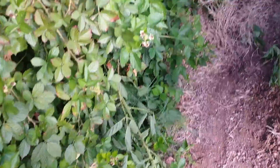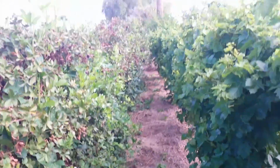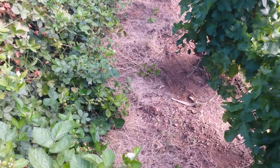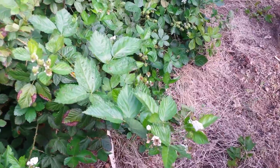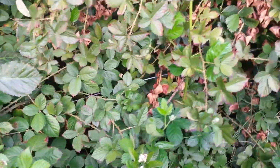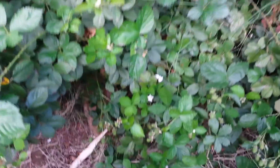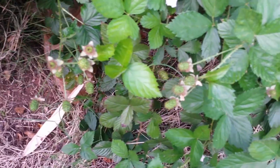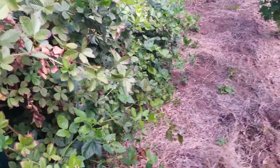I have to keep cutting them back as well. Otherwise they would grow all along this path, and I don't want to do that like last year. I'm trying to keep them out of the path so I have somewhere to walk. But they've got so many blackberries on there. Lots of flowers have still been coming, and lots of little blackberries are coming right now. None of them are ripe yet, but give it a couple weeks.